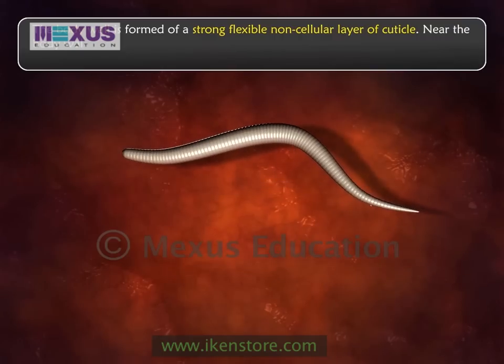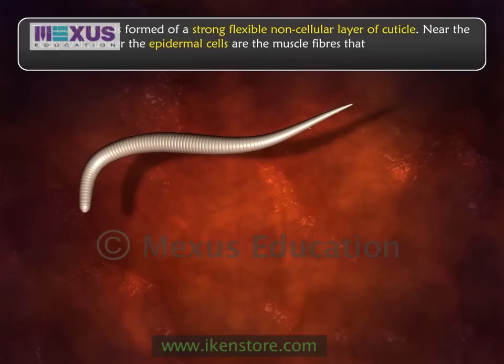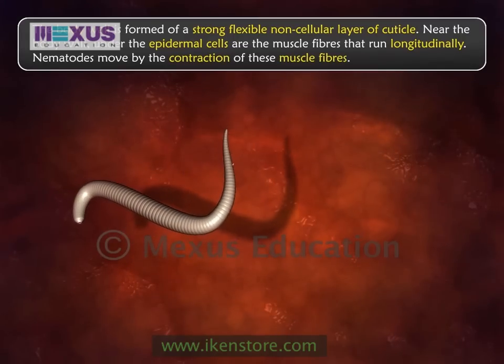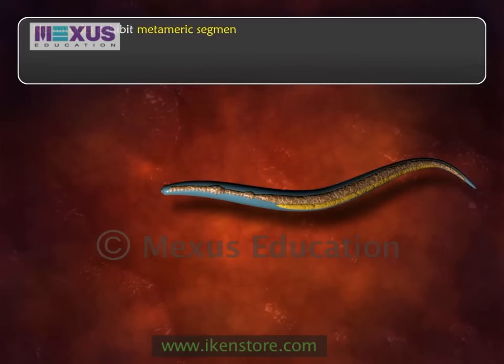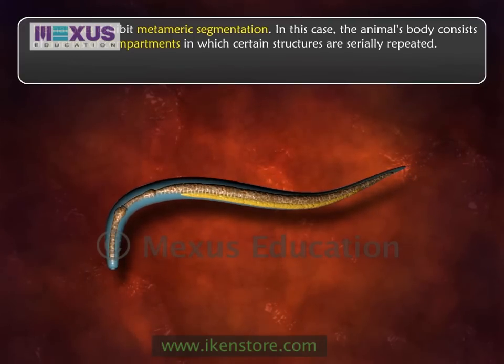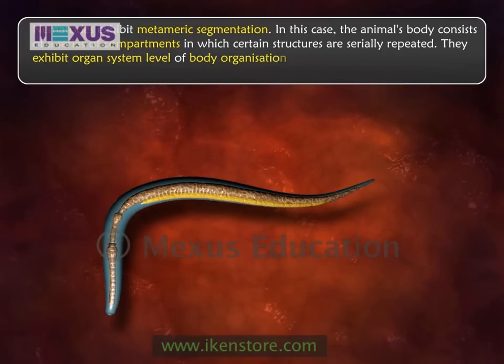Near the body wall, under the epidermal cells, are the muscle fibers that run longitudinally. Nematodes move by the contraction of these muscle fibers. Nematodes exhibit metameric segmentation. In this case, the animal's body consists of a series of compartments in which certain structures are serially repeated. They exhibit organ system level of body organization.